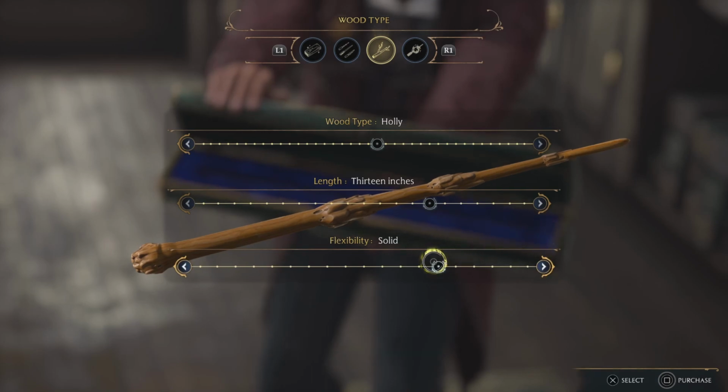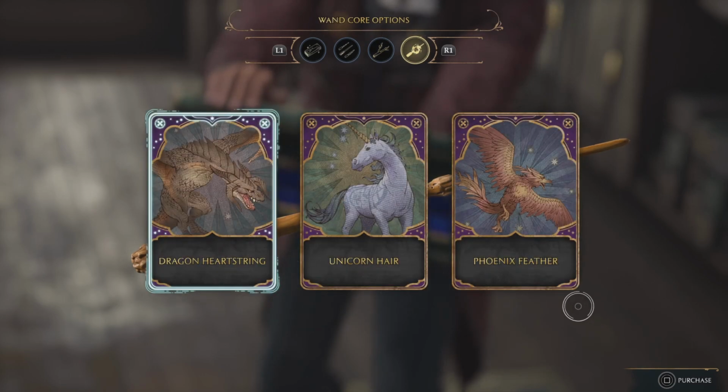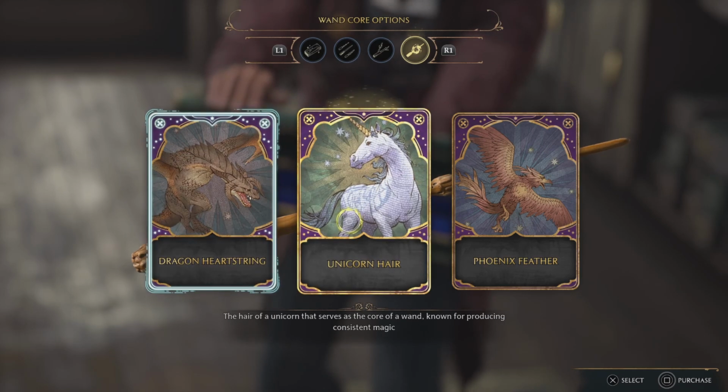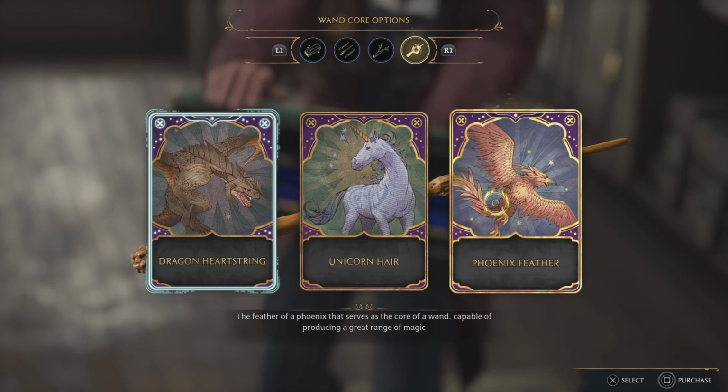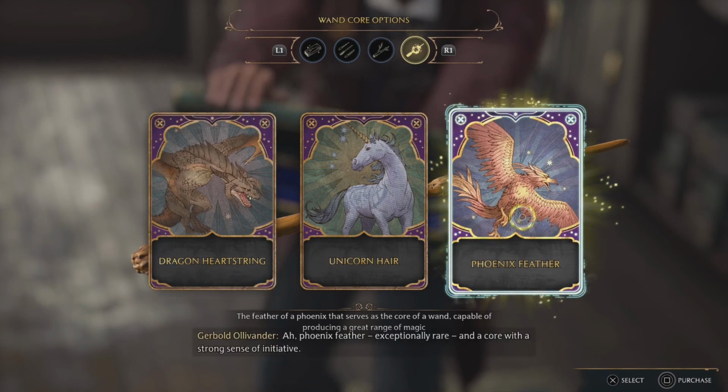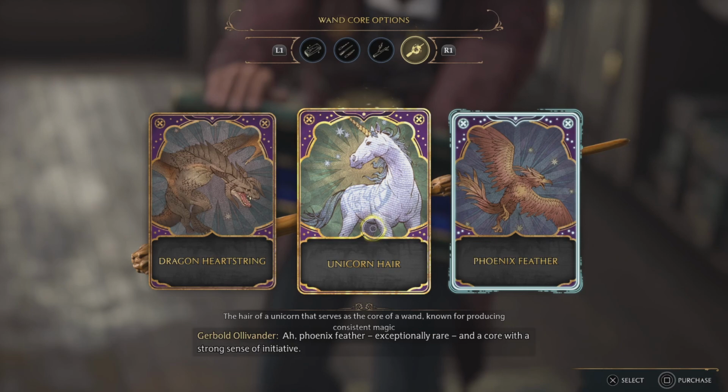I'm gonna like that slightly springy. Dragon heartstring serves as the core of a wand, known for producing powerful magic. The hair of a unicorn serves as the core of the wand, known for producing consistent magic. The feather of a phoenix serves as the core of a wand, capable of producing a great range of magic. Well, I'm gonna have to go with the phoenix feather. Phoenix feather, exceptionally rare, and a core with a strong sense of initiative.